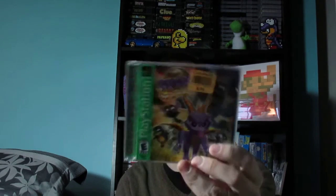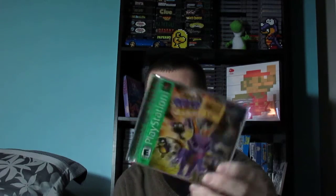It's in good shape, and everything is in there, you know, manual. For $1. This is the one that didn't come with it. Spyro Year of the Dragon. That disc was in this game, and then the disc that was in here was in that one, so I switched them. But yeah, Spyro Year of the Dragon, and it was Tomb Raider 2 inside.